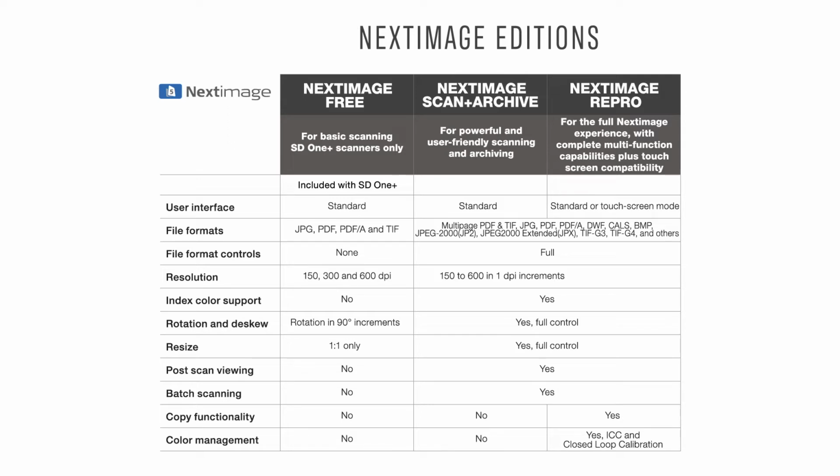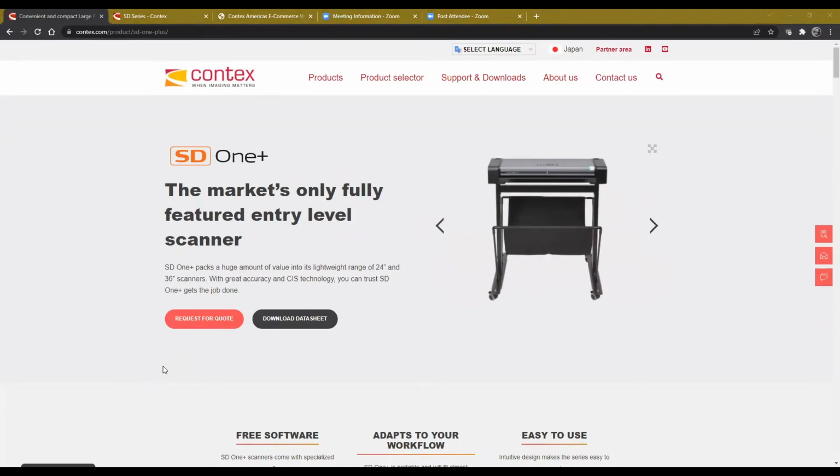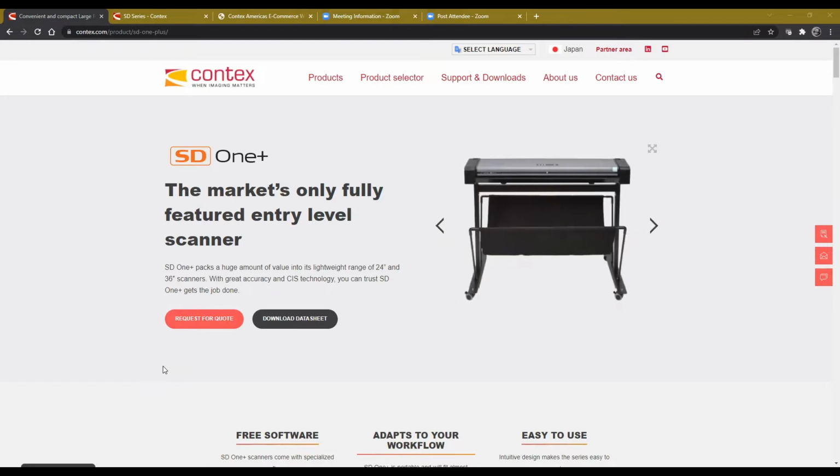Right. And both versions have full accounting features for tracking what you're scanning, what you're copying, how many documents were color, what operator, just all kinds of advanced features that are really tailored for productivity. And the majority of that stuff is going to be limited out of the Nextimage Free version. That's right. Kind of, as you said, resolution restricted, file format restricted, and maybe no multi-page, things like that, right? Right.